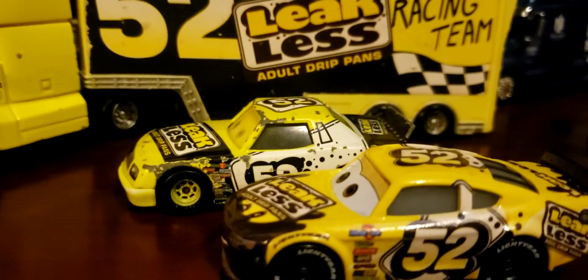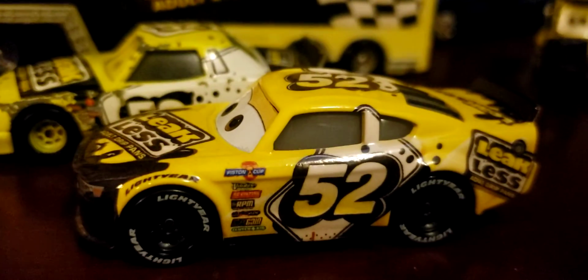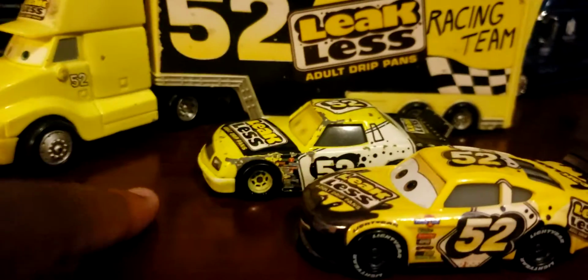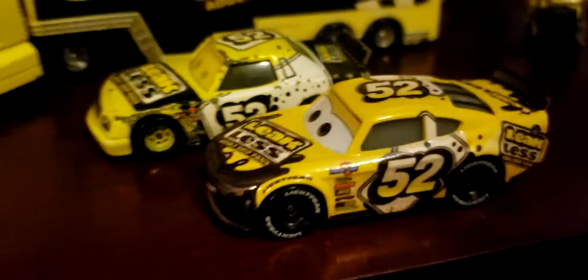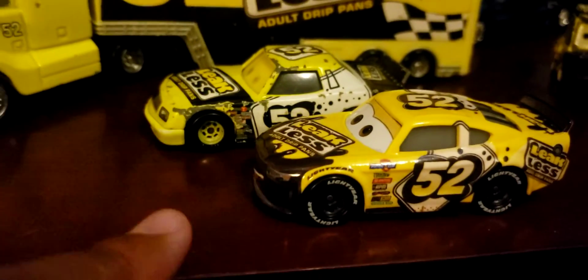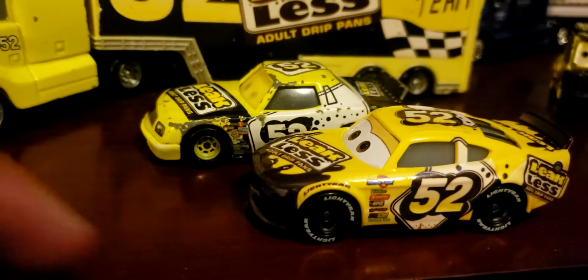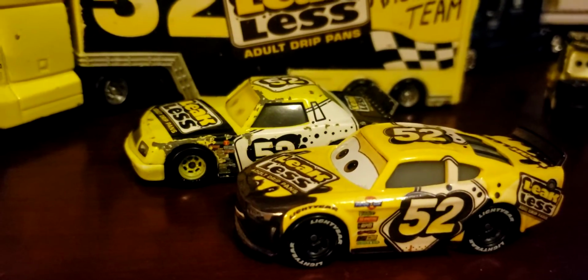In the comparison, this one doesn't have the more black and white design. It's more of a yellow, which I like. This one is probably the better design, but for Cars fans, Claude Strokes is going to have a more special place in their hearts, and is more meaningful to me than this one. But I'm glad I ended up getting this car because, like I said, I really needed a new Leakless, not just for Claude Strokes, but for the whole Leakless team.